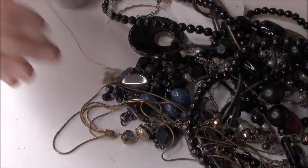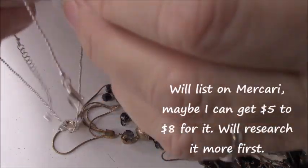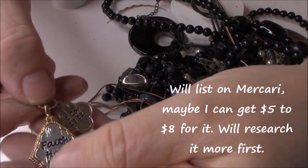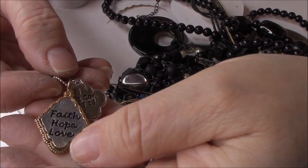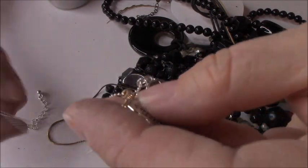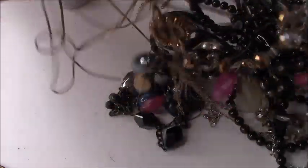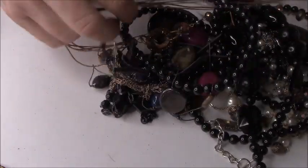Okay, this one looks like 2 different charms on it. It says a Bible quote. I read it upside down. Faith, hope, and love. No signature, but in really nice shape. So we'll see if that's worth anything. I might be able to lot it with a couple other pretty pieces.